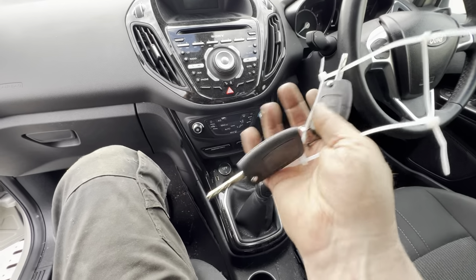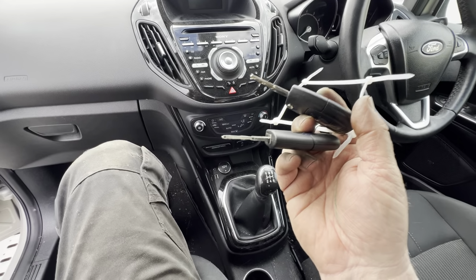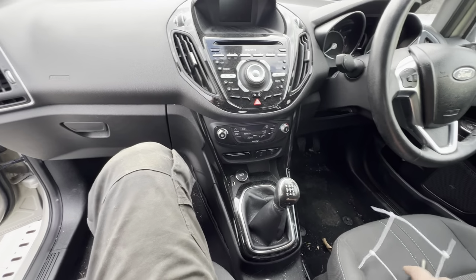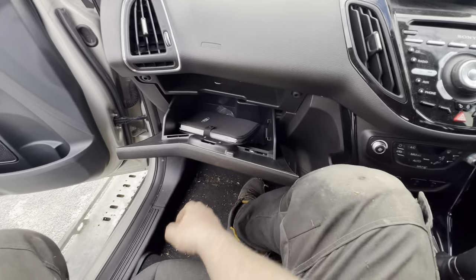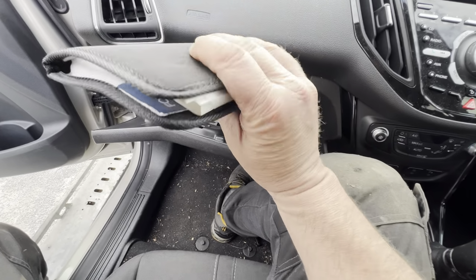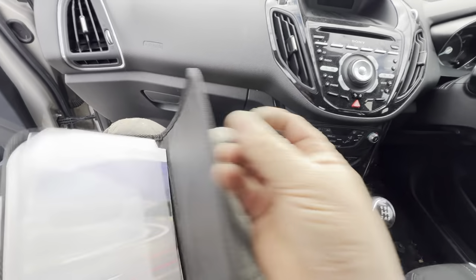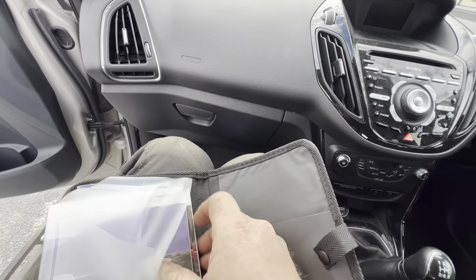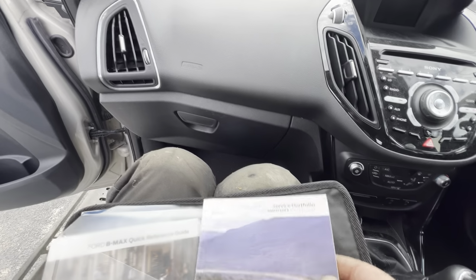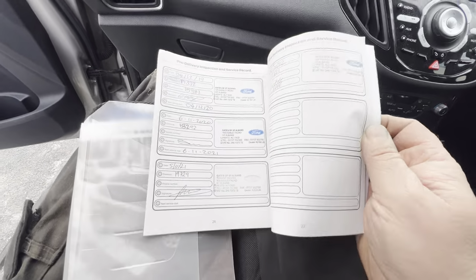Two keys. So I've got two keys with it. Got the logbook as well. And when I'm looking through the car, I find a booklet. Not only do I find a booklet, I find the service history. Let me show you the service history on this car.